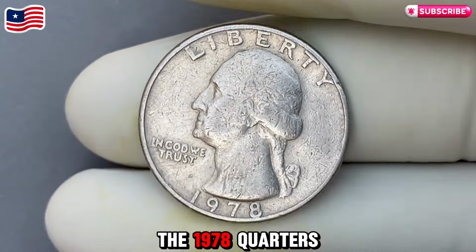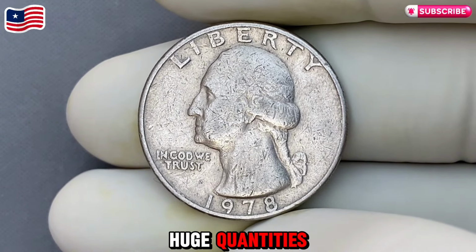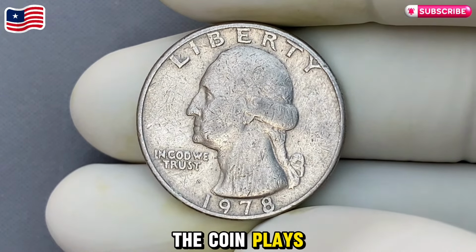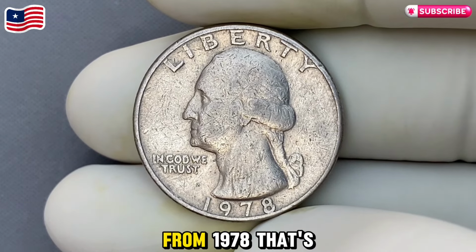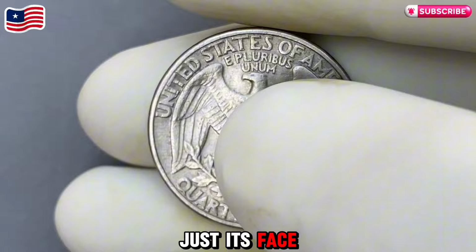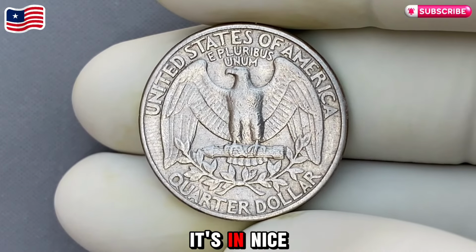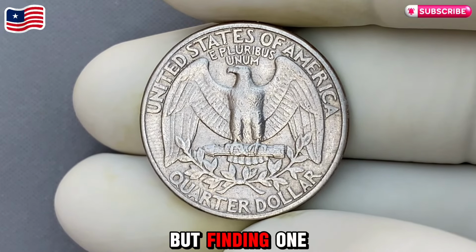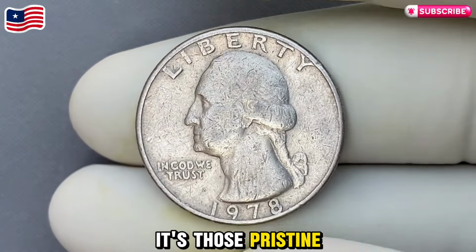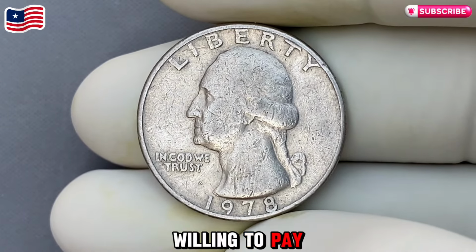Let's start by talking about rarity. The 1978 quarters were minted in huge quantities, but that doesn't mean all of them are common. Collectors know that the condition of the coin plays a huge role in its value. A quarter from 1978 that's been in circulation will usually carry just its face value or maybe a little more if it's in nice condition, but finding one in mint or near mint condition is a different story altogether. It's those pristine coins that collectors are willing to pay serious money for.